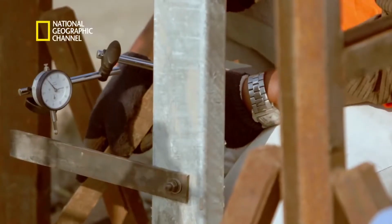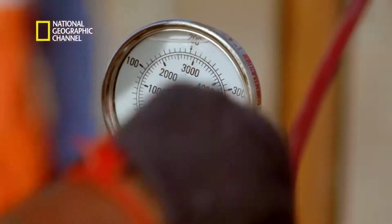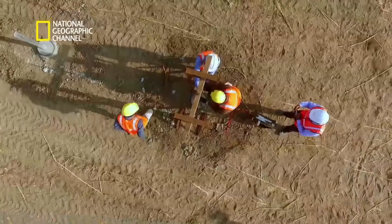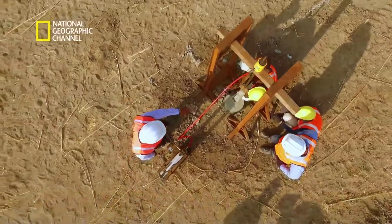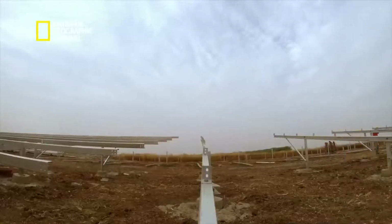He had to ensure that the piles pass a pull-out test. A pressure of 1,200 kilograms per square centimeter is applied to the pile, and if it stays put in place, it passes the pull-out test, an indication that the pile can survive high wind speeds and any other force of nature.